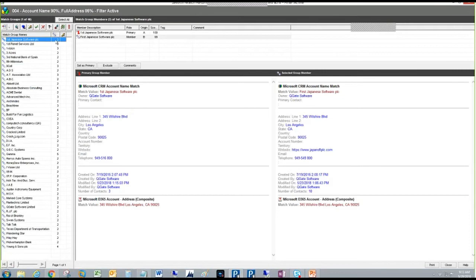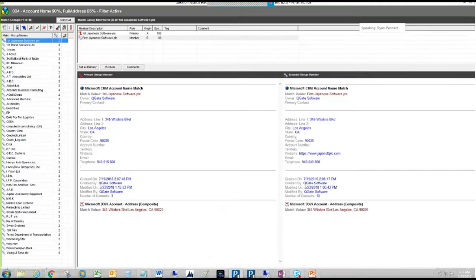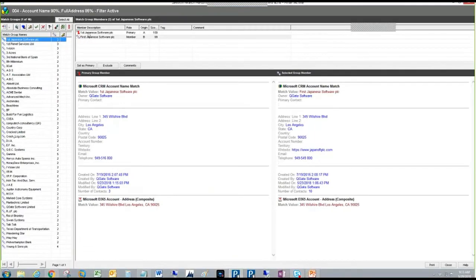If you can't quite see this, hopefully you can zoom in here. I can see here that I've got First Japanese PLC that has two records. First Planet Services is the next one on the list that has three, and so forth. As I select this first one here, you can see the two that I have actually selected.